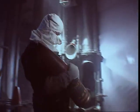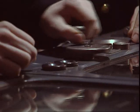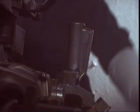With each man at his battle station, the crew of HMS Belfast prepared to go into action. At any moment, the huge guns of the Scharnhorst could be turned on the cruisers, but her radar had failed to detect them. Under cover of darkness, they closed to 13,000 yards and opened fire.